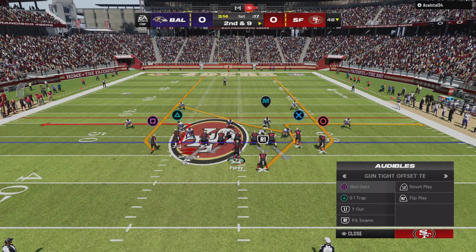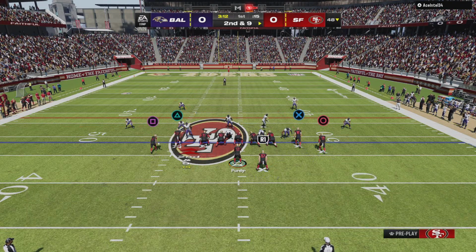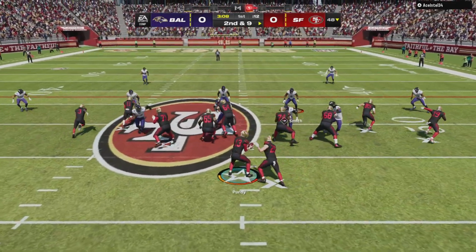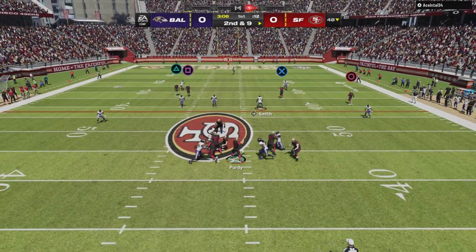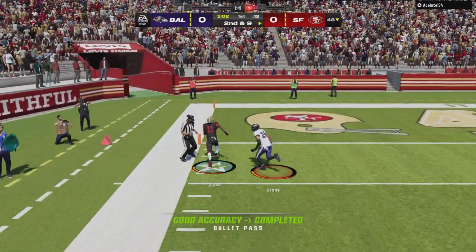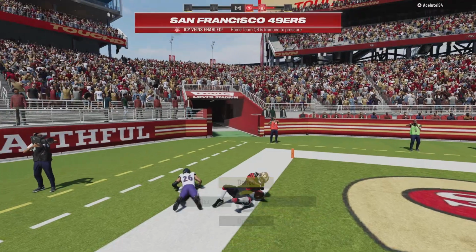From the 48-yard line, here's the 2nd and 9. Purdy now to throw off the play action. He's got a man. Complete. Touchdown.